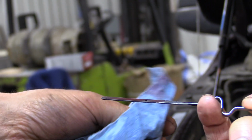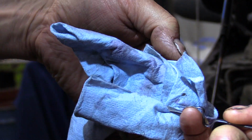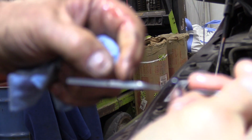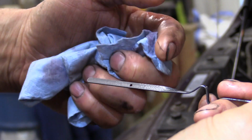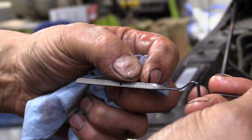Right now I'm at about 19 quarts, so I'm going to say if you're going to do this transmission flush, you're going to need at least 5 gallons. So I'm going to add a little bit more here, and I'll take it for a drive. And when I get it up to temperature, I'm going to recheck it again, and I want it close to the top of this max level when it's up to temp.